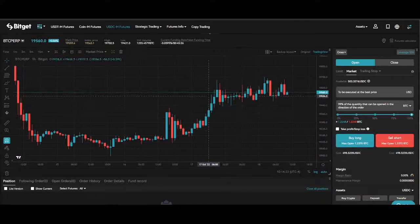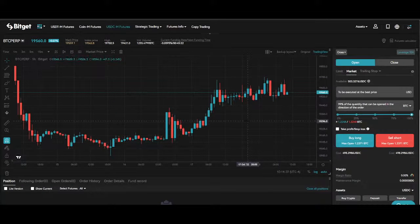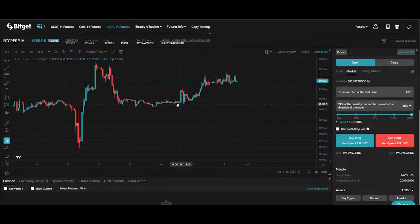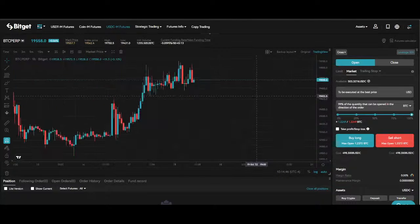All right, so here's the small account. I say it's a small account, so I got $500. I started the account with $200, so it's growing. It was one trade that did it. But anyways, moving on. How do you set a partial take profit?